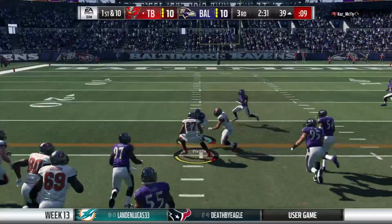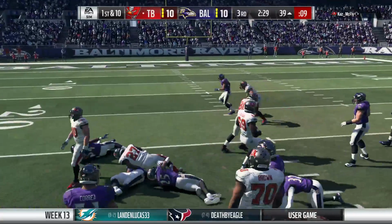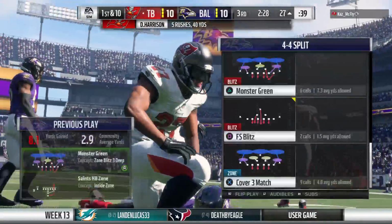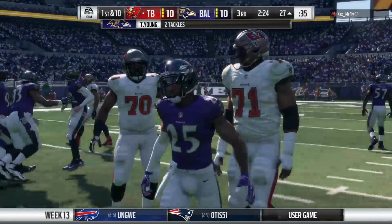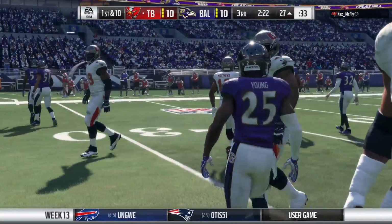Going to give this time to the tailback. And he's going to get this inside the 30. 12 more yards there and another first down. And that's how you run the football and run it successfully.